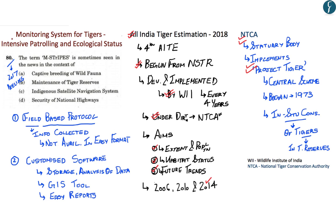So hopefully up till here you have understood as to what is M stripes, what was the earlier problem, and how does M stripes solve it. Now hopefully with this segment you would have a basic understanding of the All India Tiger Estimation, National Tiger Conservation Authority, M stripes, and of Project Tiger.